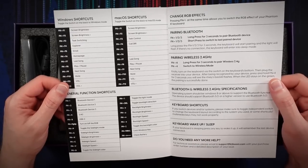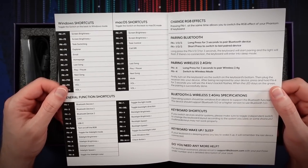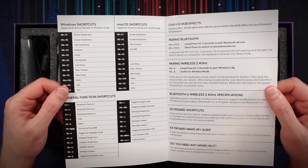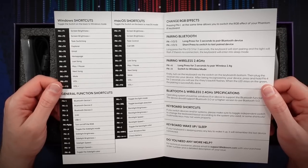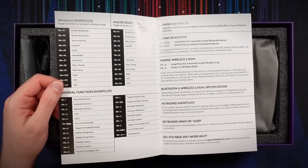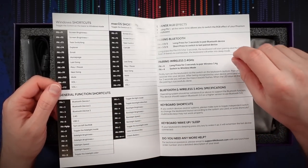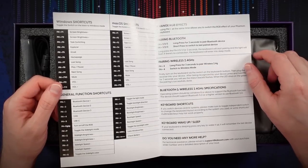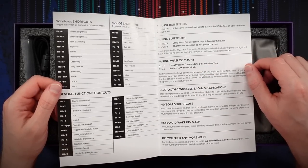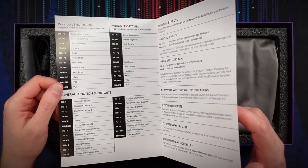Inside, we've got a bunch of Windows and Mac shortcuts. This will work on both Windows and Mac OS, and it has software which will work on both as well. We have a bunch of general secondary function layer stuff, including our Bluetooth connectivity and our 2.4 gigahertz as well. We get both wireless types. And RGB effects, naturally.